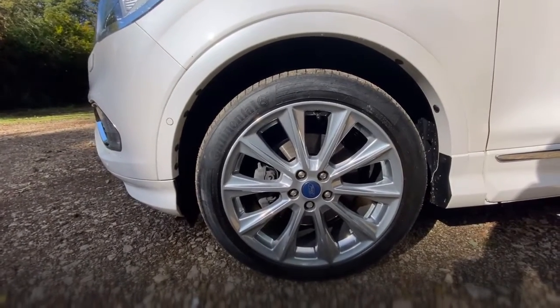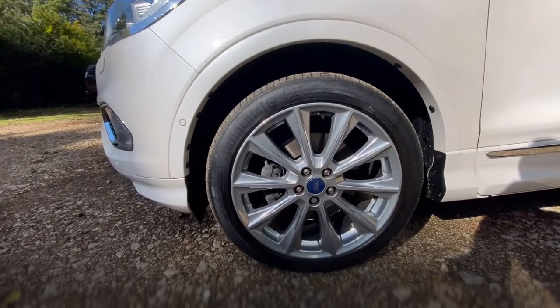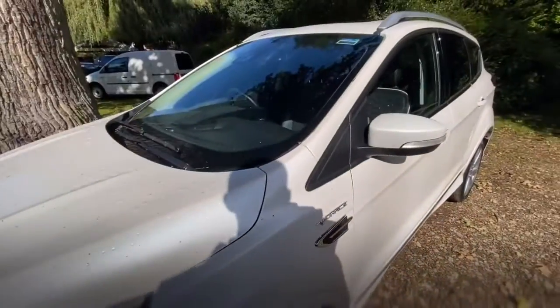Right, so first the wheels. Passenger side front wheel and tyre. The wheel's in great condition. It's a Continental tyre, and I have to say approximately 5 mil. It's difficult to get the camera in there.